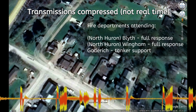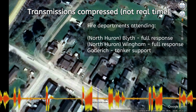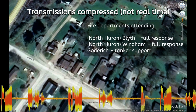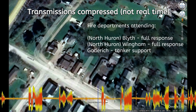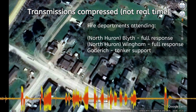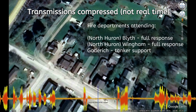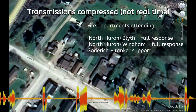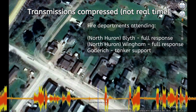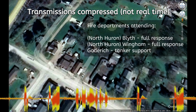Tank 9, car 3. Go ahead, 3, this is 9. What's your ETA? We're just coming around the top by the church to go to the port of tank to the west. As soon as you arrive on scene, we need foam pails. Copy that, be there in about 30 seconds.